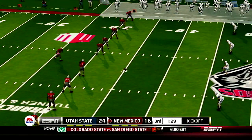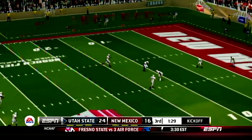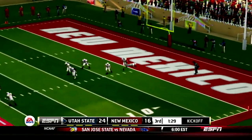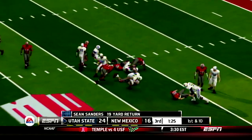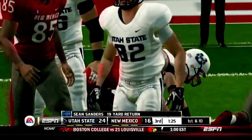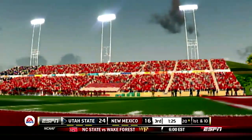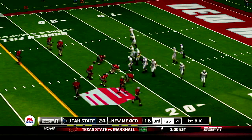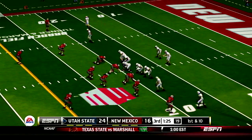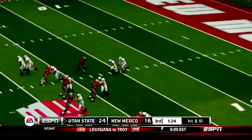New Mexico to kick. Nice kick, plenty of distance. Sanders fields at the goal line. He makes it out to maybe the 20-yard line. Offense comes back out looking to improve from their last effort. So much in football is about how you respond to adversity. Moving forward after a turnover is a perfect example of that.